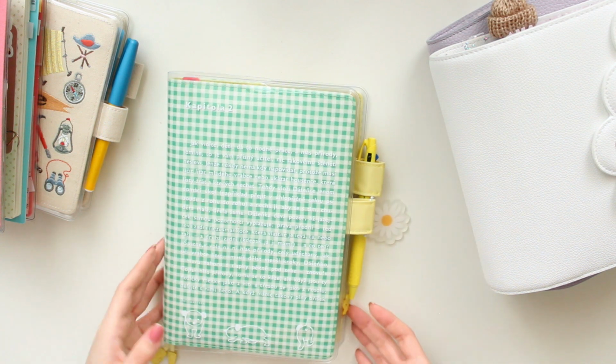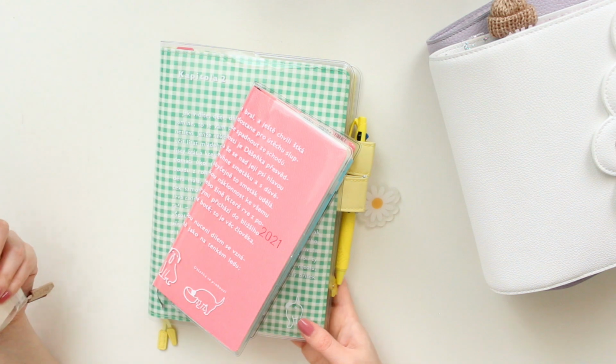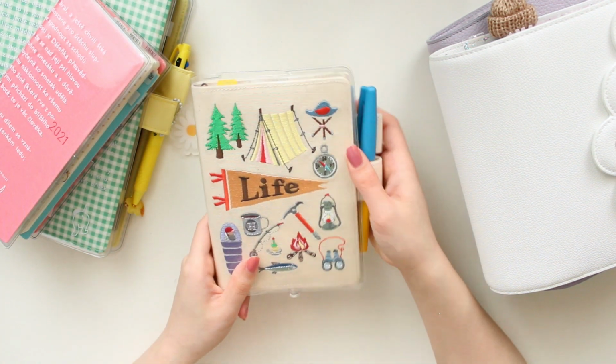I do have some trackers in the back as well, but I think those are kind of self-explanatory. I'm using them to track specific tasks. So now I guess I'm going to move on to my next planner.